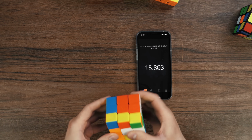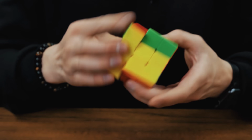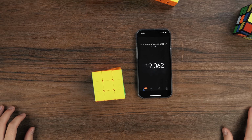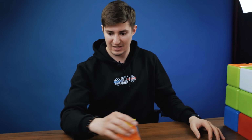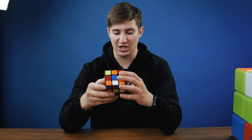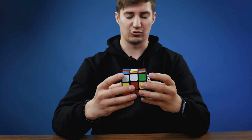Okay. Did something wrong. Damn! 19 and 6. It could have been faster, really. I stumbled a little, but nevertheless, we have this result. The next cube is only 3 millimeters larger, but the difference will already be felt. Let's try. There are also non-standard stickers, it will be difficult.